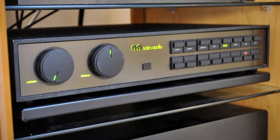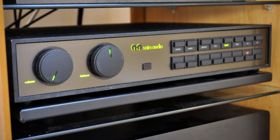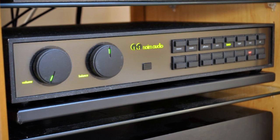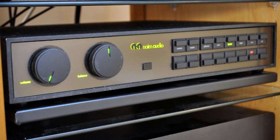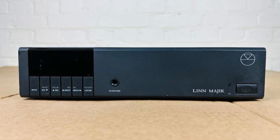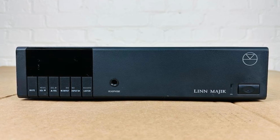Naim amplifiers of the time are what are now referred to as the Olive series due to the colour of their fascia. They had that Naim trademark pace, rhythm and timing, often referred to as PRaT, but they also had a tendency to sound a little bright, so you had to be careful about the speakers you matched them with. Lin amplifiers at the time I felt were even brighter, but they had very loyal dealers and customers that ensured the success of the brand.